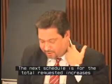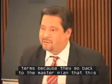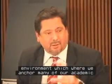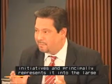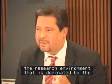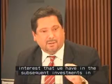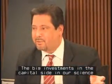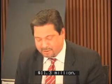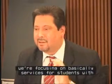The next schedule is for the total requested increases by these areas. And you'll see that these are very familiar terms because they go back to the master plan that this board enacted, which has a component of the flagship environment, where we anchor many of our academic initiatives, and principally that's represented in the desire to increase the number of full-time faculty, and the research environment that is dominated by the interest that we have and the subsequent investments in research that follow the big investments in the capital side in our science buildings as part of the Decade of the Science. That's at $11.3 million.